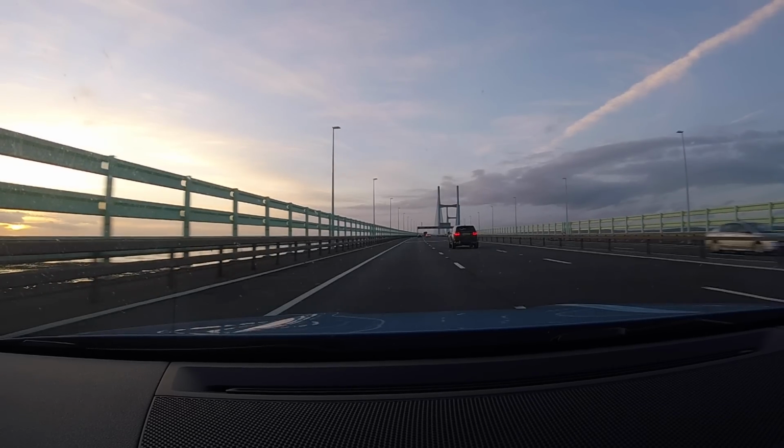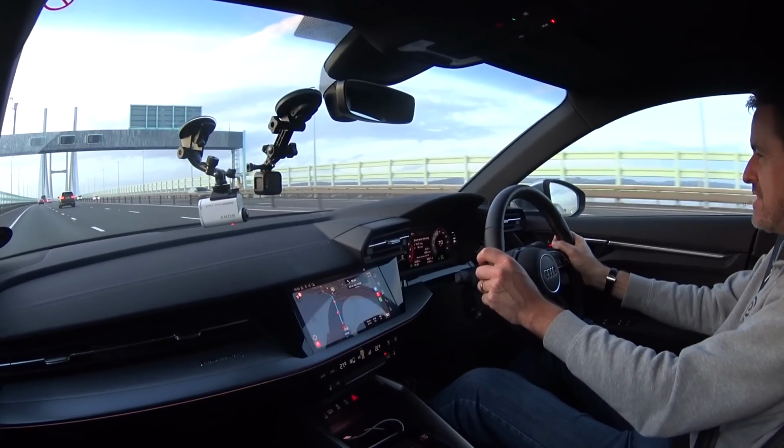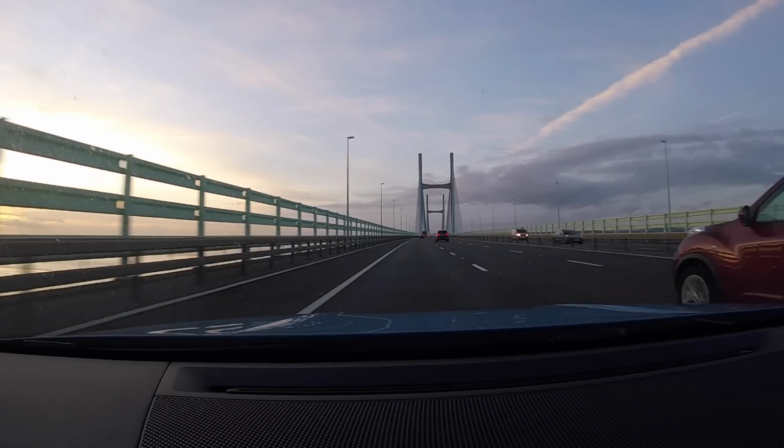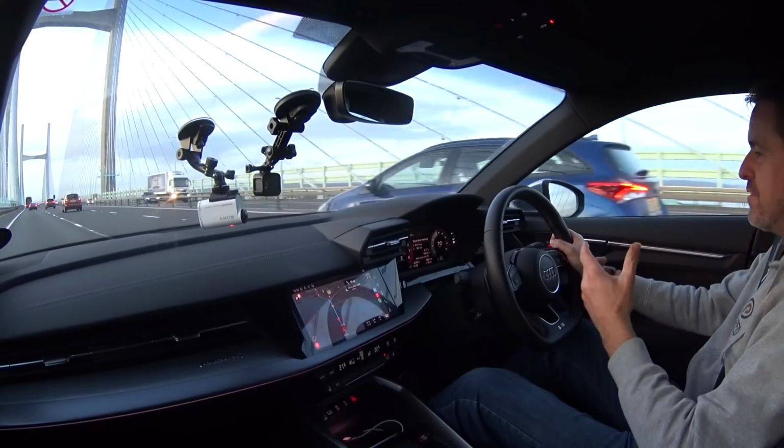So how comfortable is this car on a long journey? Well, I'm on a very long journey. As you can see, I'm actually crossing over the bridge from England to Wales. I've been in the car for 2.5 hours, and I still have just over 2 hours to go on this journey, and I am super comfy, no sign of a numb bum. These seats are really lovely, very supportive, very comfortable, and generally speaking, you can get yourself into a really nice, comfortable position in this car.